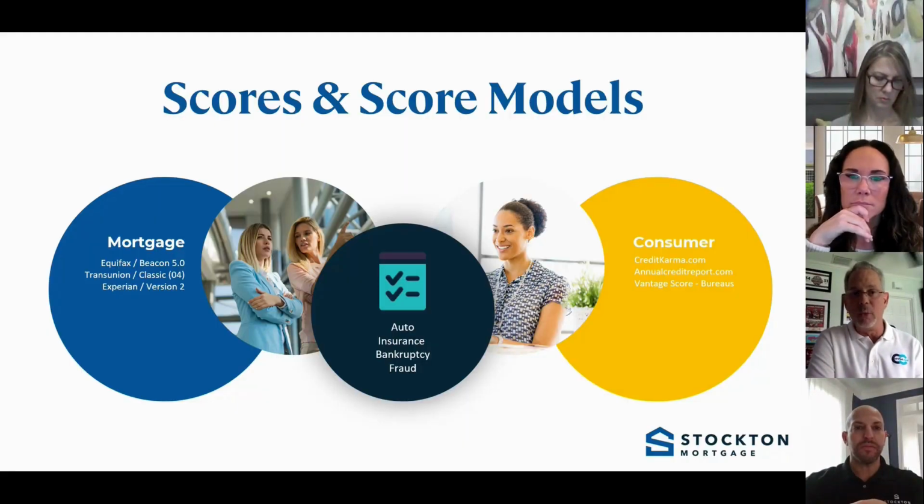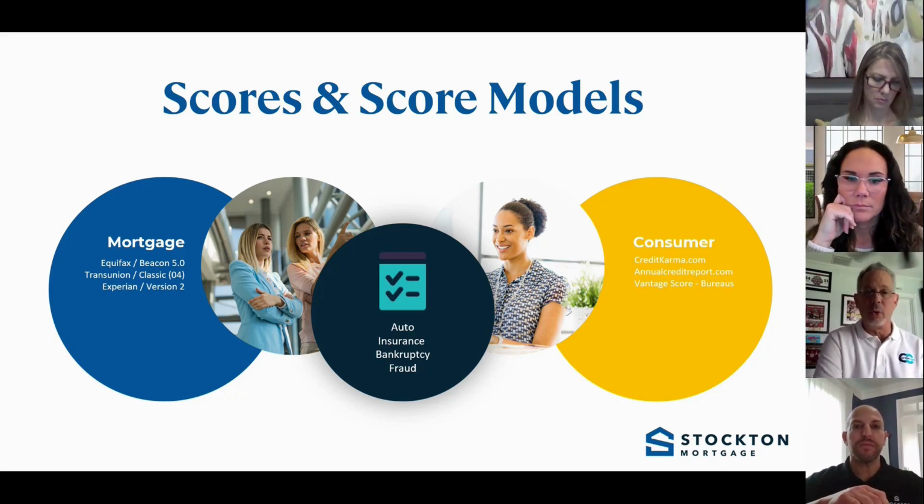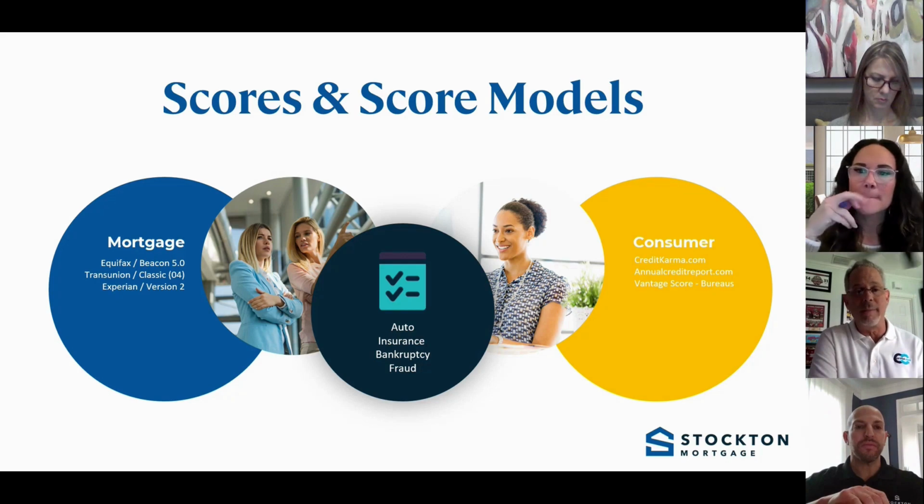We are the only industry that uses these specific models. They were created about 20 years ago when DU and LP came out with their automated underwriting system. So these are the scores that we utilize, and they look at different criteria than the consumer scores. But just to recap this slide, there's really a ton of different scores.